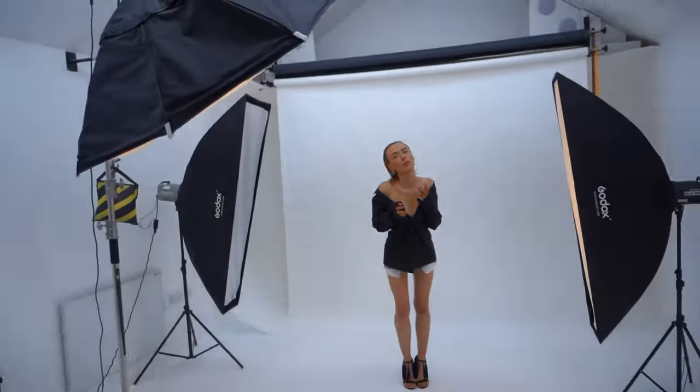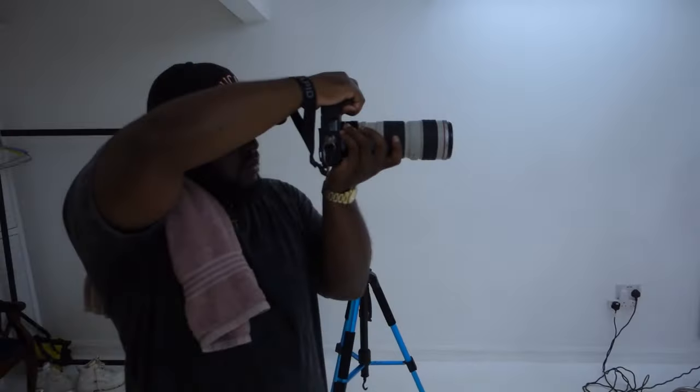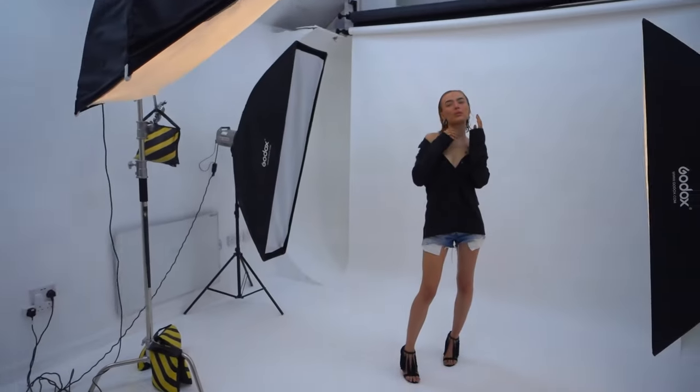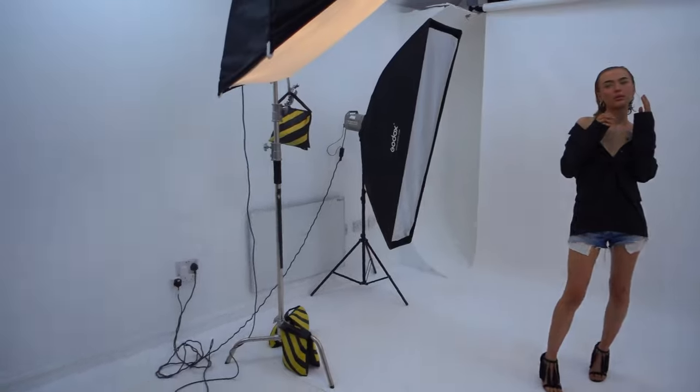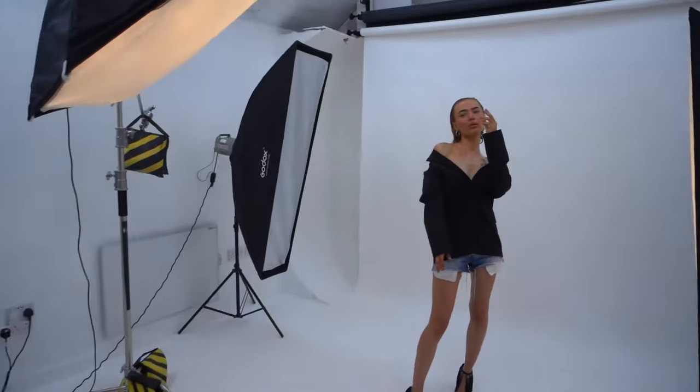Starting off here with obviously the Canon EOS RP, of course, and the 70-200 is a very, very good lens for studio work. I highly, highly recommend it. It's very quick focusing, very sharp, and gives that nice separation from the background as well with the flash.